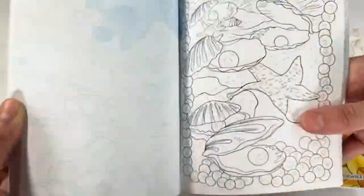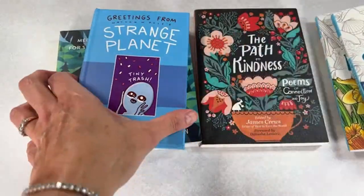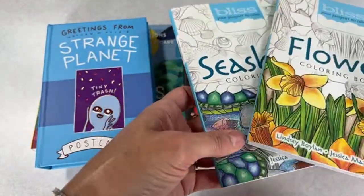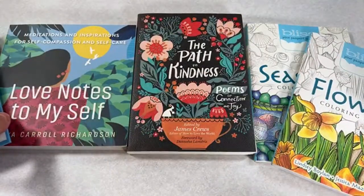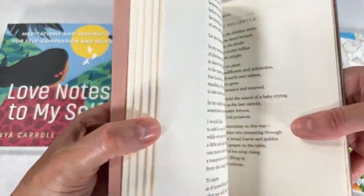These are super pretty. Super, super pretty. Again, 2 for $5, August 22nd. Nice. Brand new books that just came out this spring. This one is also brand new, and these two have never been used. Available 2 for $5: 2 adult coloring books, Love Notes to Myself, a poetry book. Feels so nice too, a poetry book.